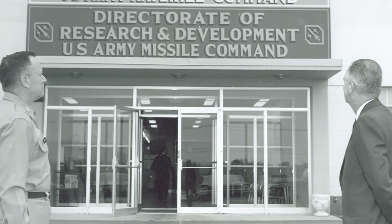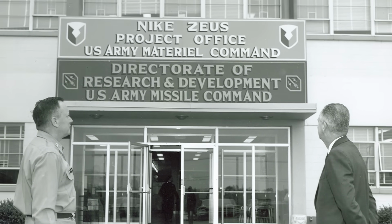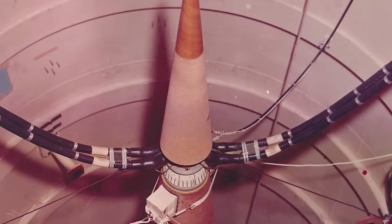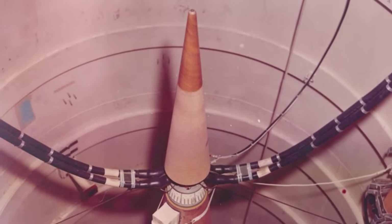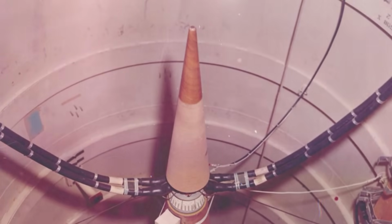Nonetheless, the Department of Defense directed the Nike-Zeus team to develop an even more advanced anti-ballistic missile system, which became known as the Nike-X. The Nike-X system incorporated a number of advances over Nike-Zeus. Firstly, instead of traditional rotating antenna radars, the system incorporated the new technology of phased arrays, which allowed the radar beam to be steered electronically instead of mechanically, vastly increasing speed and accuracy.